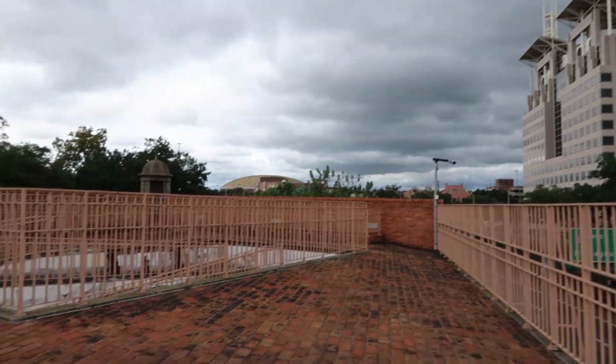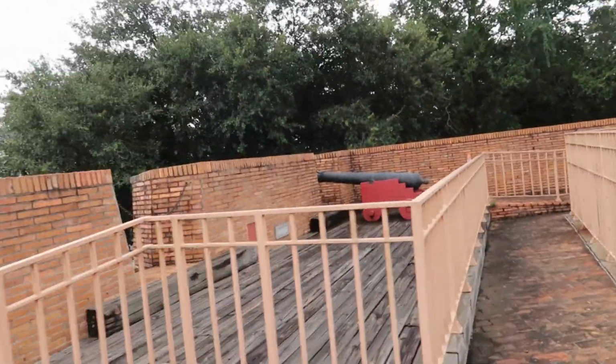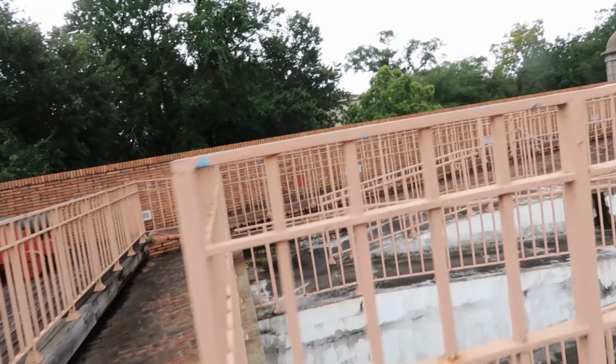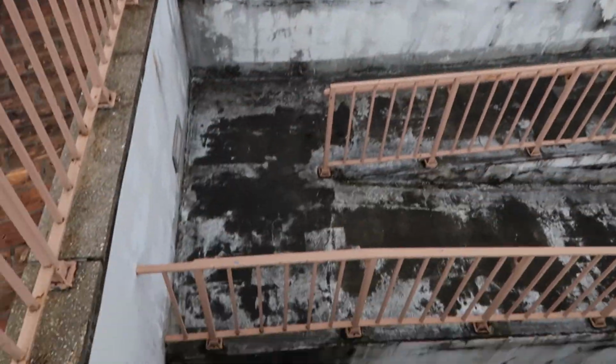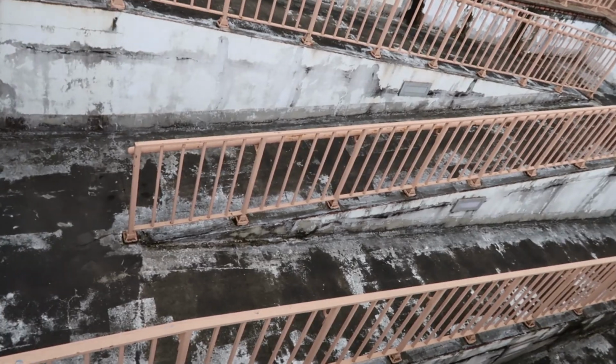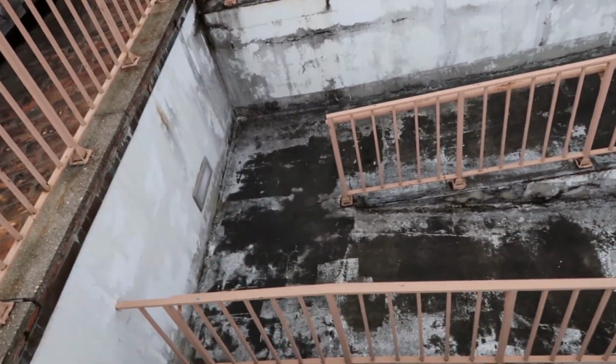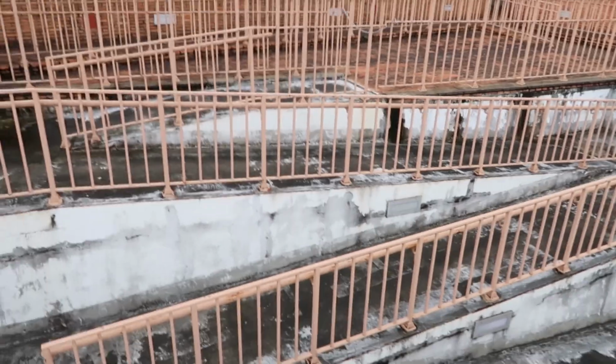Let's see what else is up here. Oh wait, there's a cannon. There's another cannon. Oh, this is pretty fancy. Look. They have, it's like a Walt Disney World line to line up in, but I don't know why you would want to do that. There must be a secret entrance down there we can go look at.